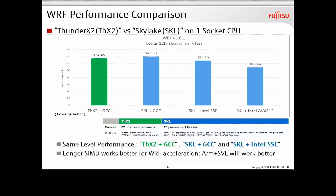I'd like to talk about the final one. This is the Sandy X2 in the WAF, a very French meteorological application. This slide shows GCC and this is a Skylake and the SCC. At the GCC level, without SVE, such kind of SIMD, the performance is almost the same. However, using vector extensions, AVX 512, it increases performance. This shows increased performance with SVE.